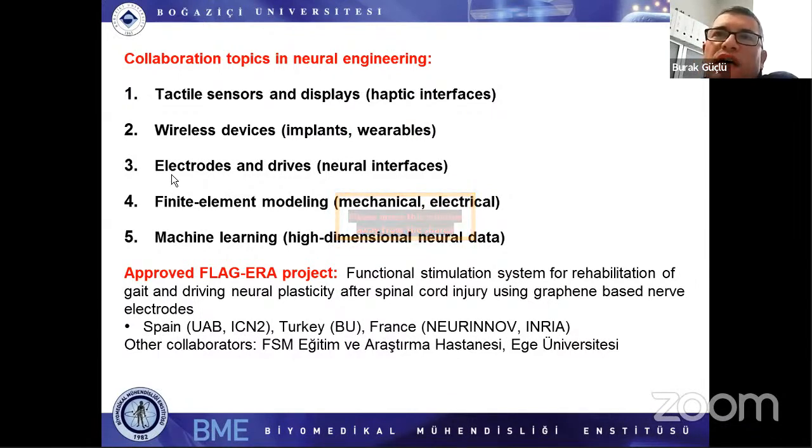We can collaborate regarding electrodes and drives, neural interfaces. Like in iNavigate, we actually discuss with the company 3D. So they have these very interesting electrode drives which can be applied on rats. And we can also collaborate regarding finite element modeling, which we don't actually do. For some of these applications, we have to know more about the mechanics, for example, of the skin or the electrical properties of the neural tissue. So collaboration can be done in that respect.